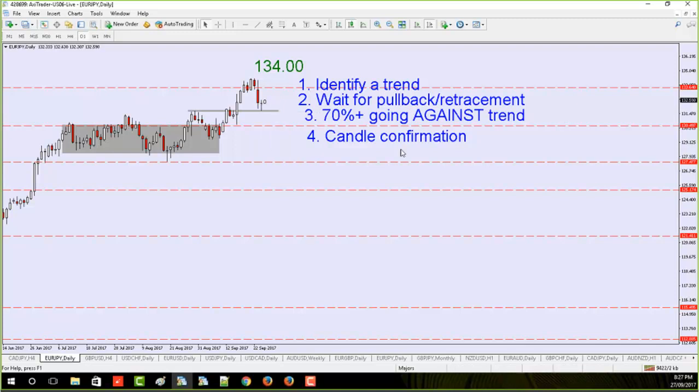So I don't like that one. So now what I want to do is shift over and talk about the euro pound, because the euro pound's doing something really interesting compared to what we normally see here. This is what we normally see.